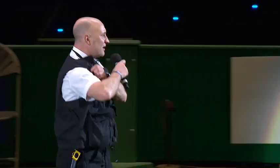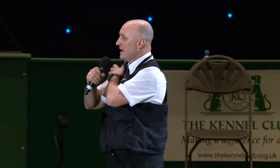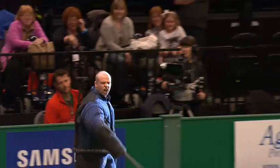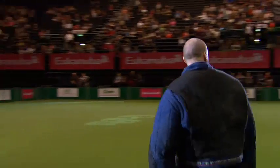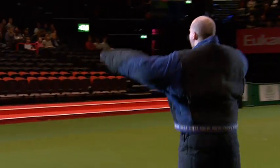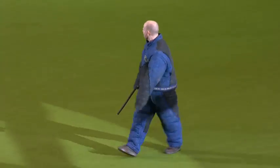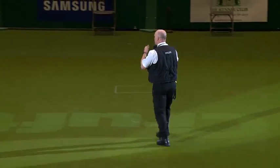Thanks, ladies and gents. We're just about coming near to the end of our demonstration now. Oh, he's back again. Right, every year he does this. Can you leave the ring? Did you call me Bolden? Can you leave the ring, please? Excuse me. Can we have a police dog, please, to deal with this person again?